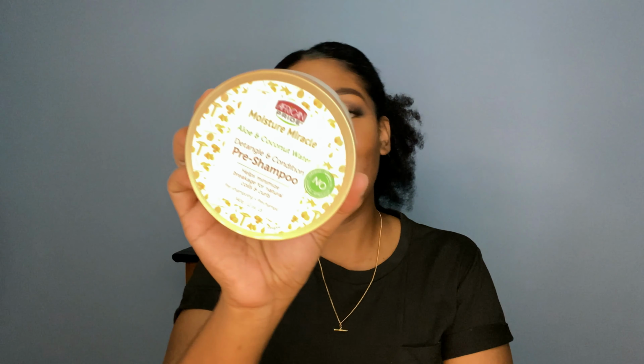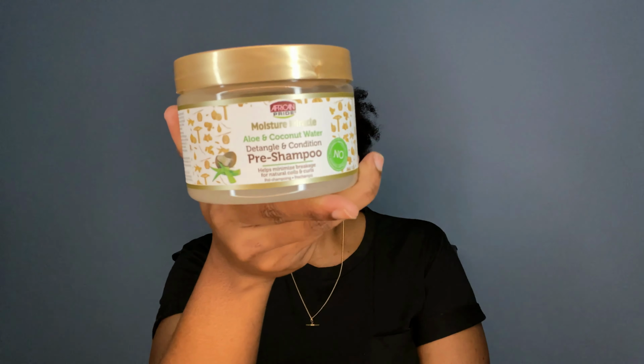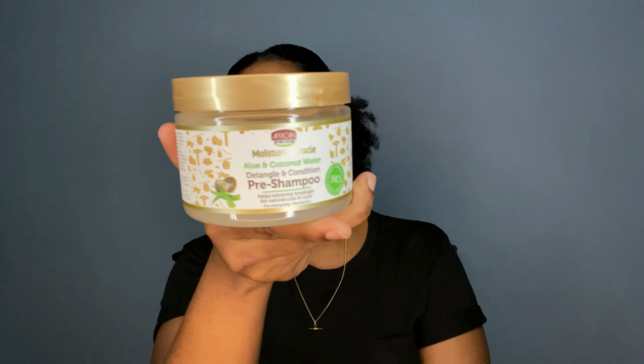It's kind of hard. Okay, so y'all, I always wanted to get this so bad, and I finally got my hands on it. That's the African Pride Moisture Miracle Aloe and Coconut Water Detangling and Conditioning Pre-Poo. Yes, I'm so excited to use this. Way too excited to use this.